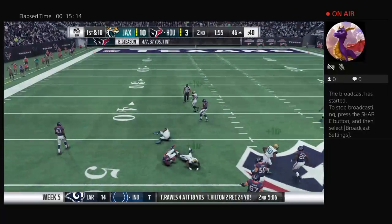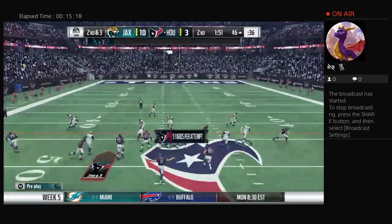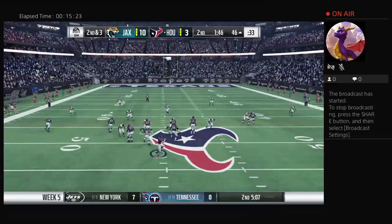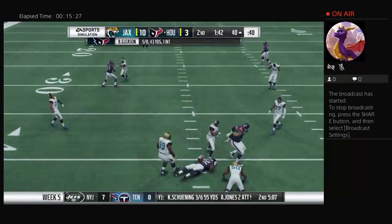And he'll take it down shy of the 45 at the 46. 7 yards, the pickup on the pitch and catch. It's hurry-up mode time for the Texans, hustling up to the line. Back to throw. He's going to flip one out here to his running back.